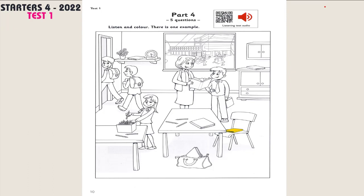3. Now color the book on the cupboard. The book on the cupboard? Okay. What color? Do it orange. Okay. I'm doing that now. Great.